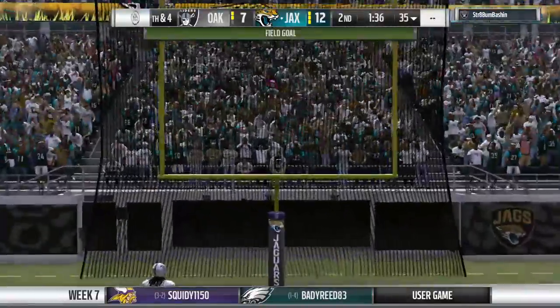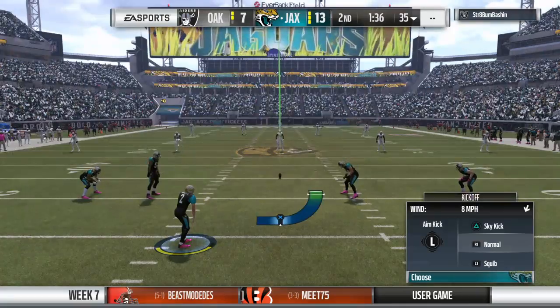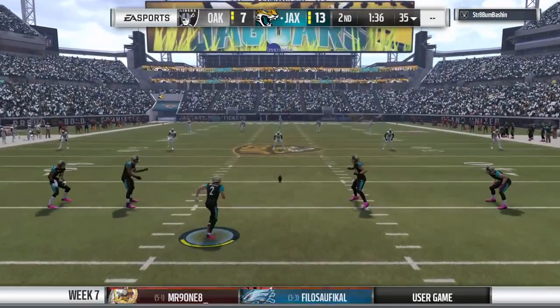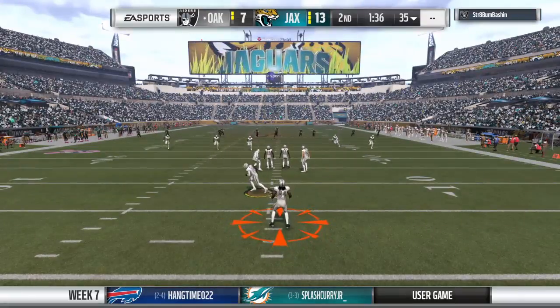And Myers able to knock it through. And the lead stretches to 6 here. It's 13-7. So the drive takes them inside the 10, but it ends with just 3. And a nice job defensively to rise up and make sure they didn't get in.